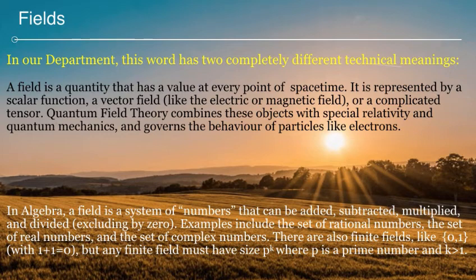Coming more up to date in physics, we have a subject called quantum field theory, which you can certainly learn about at King's. It combines these fields in the classical sense with the theory of special relativity and quantum mechanics and gives rise to the modern theory of physics, which is used, for example, to understand the behavior of elementary particles. So that's a field in the sense of physics.